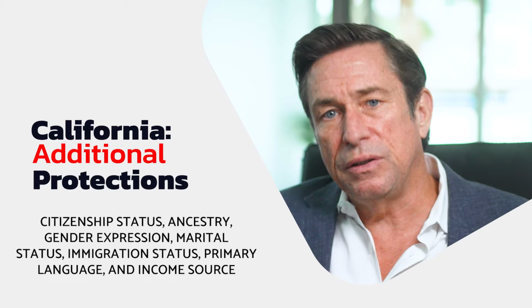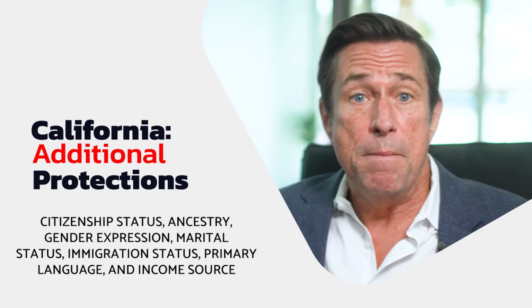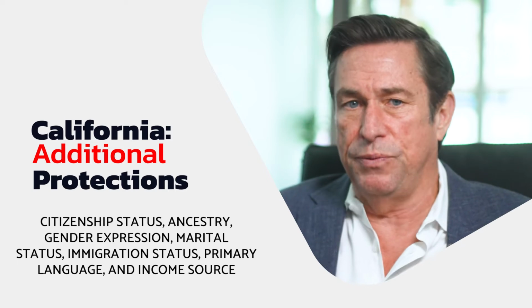California has a much longer list that extends additional protections. The additional protections in California include citizenship status, ancestry, gender expression, marital status, immigration status, primary language, and income source, just to name a few.